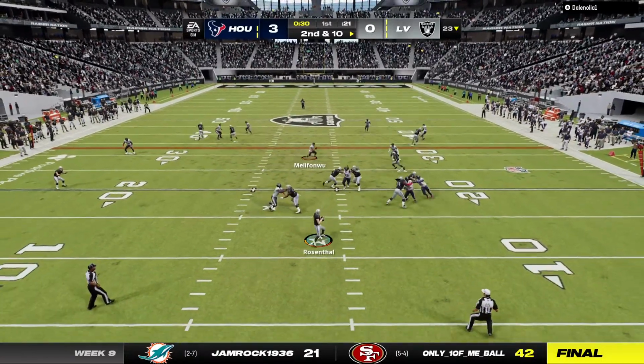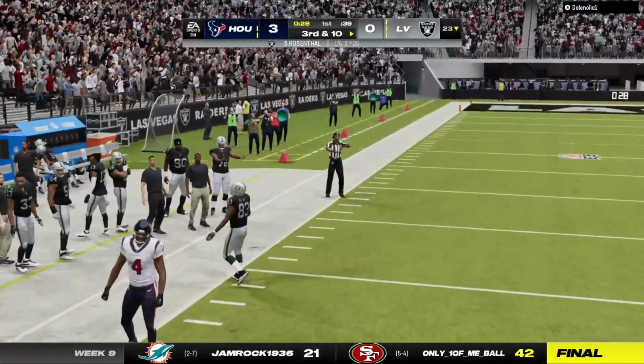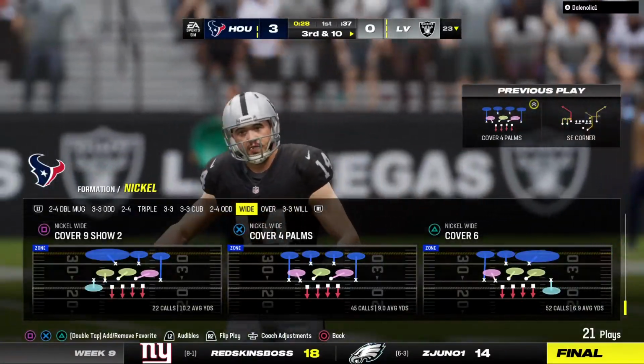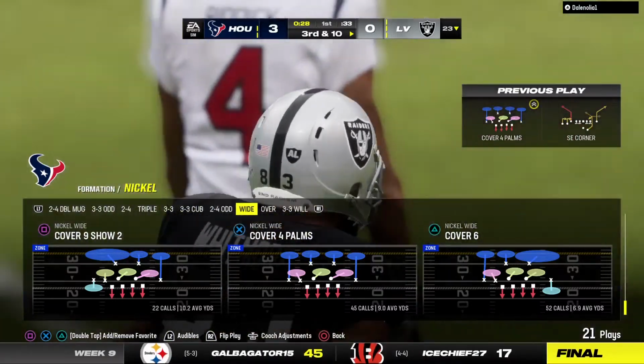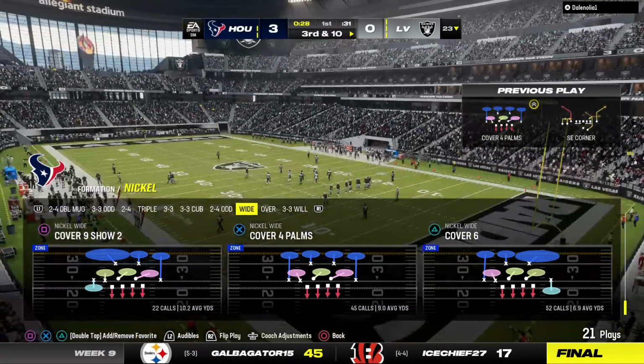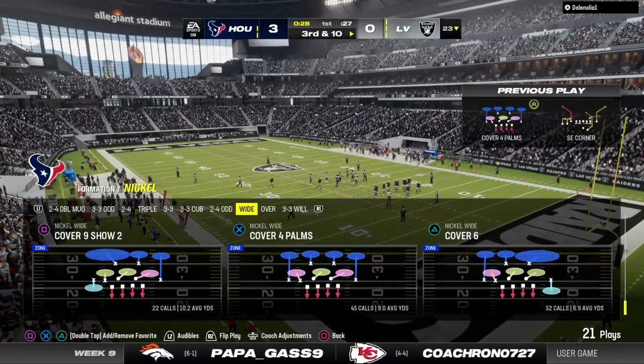Throwing again. Rosenthal. That is incomplete. Well, so far in this drive, they've done some good work. They force incompletions on 1st and 2nd down, bring up 3rd and 10. That brings up the big question. Do they bring pressure or do they play coverage on this down?